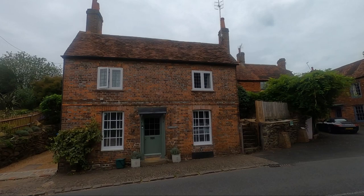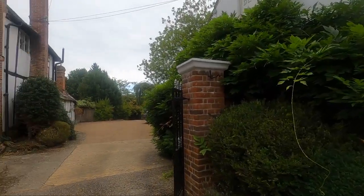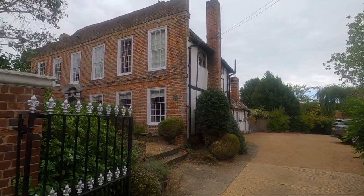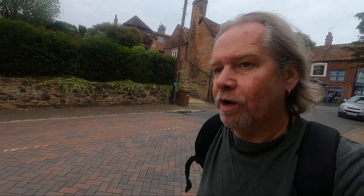Look, another public footpath up there. Vine Bank Cottage. Around here is another building, a Georgian building by the looks of it, with a plaque for building of historic interest. Okay, let's just walk round the corner.